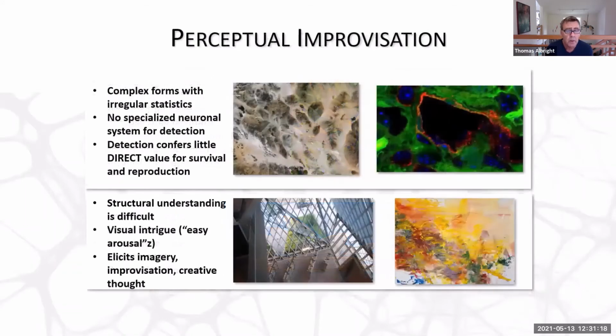The next slide, please. And these are examples of perceptual improvisation. Complex, it's elicited by complex forms with irregular statistics. There's no specialized neuronal system for detection of these things. Detection confers little direct value for survival and reproduction.